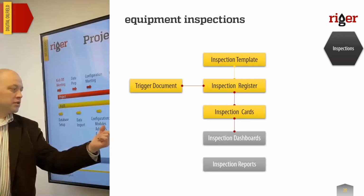Next thing is the equipment inspections. It's one advanced module where we can build a business process of the inspection, and based on the inspection template and the trigger document, we can build the inspection register. So the trigger event could be movement of the equipment, return from the field, or pre-delivery or pre-job inspection. So lots of different situations when you are required to inspect the unit.